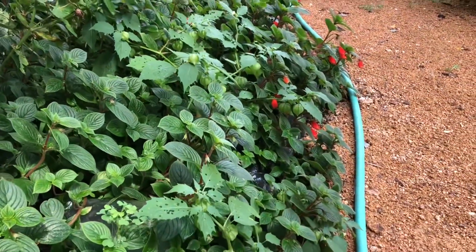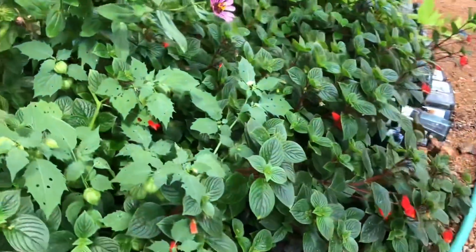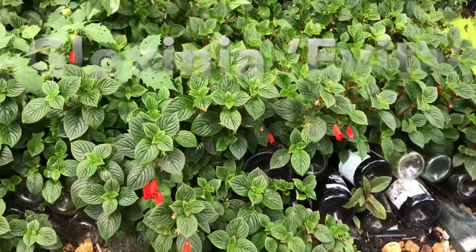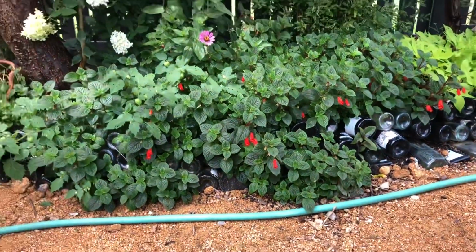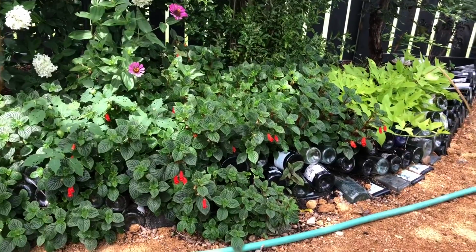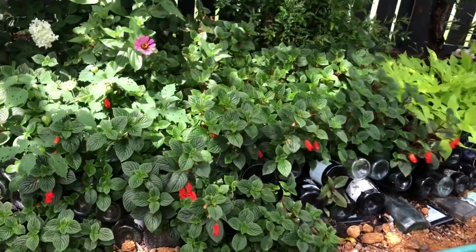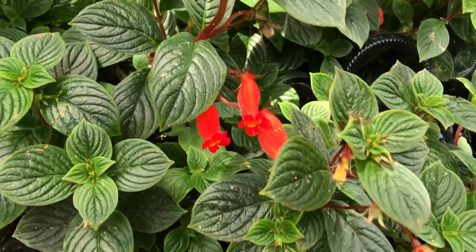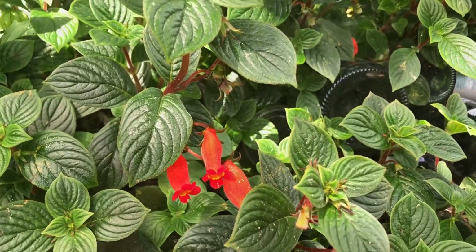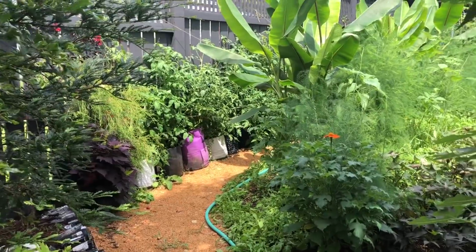And look at this. It's Evita. I think it's Sinningia, although I don't know, it may have had a genus name change. I'll check. But you see how it just sort of takes over this corner? It totally masks, or I think enhances, the bottle wall. I think it looks cool. It's a beautiful flower. Hummingbirds really enjoy it.